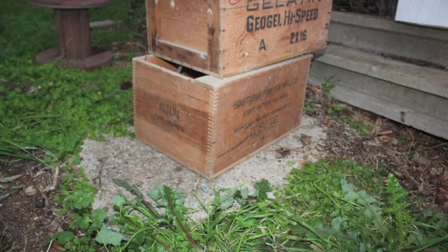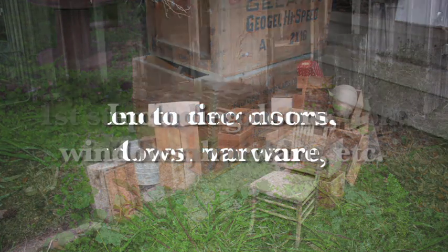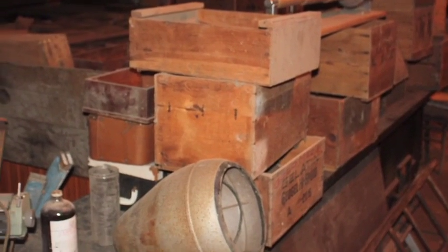So cherry-picking is the first step to tearing down a structure. Go in and get everything of value out. This includes doors, windows, hardware, and anything of intrigue. You may be surprised at the things you find and the stories they tell.